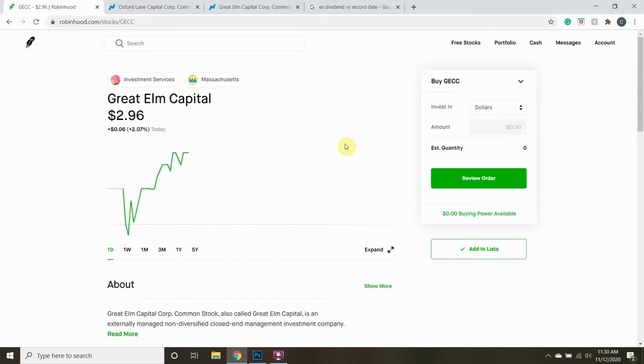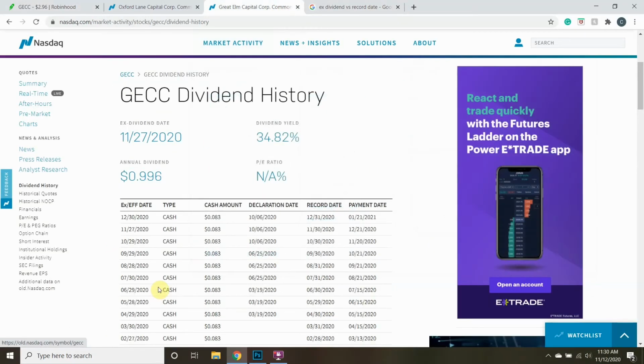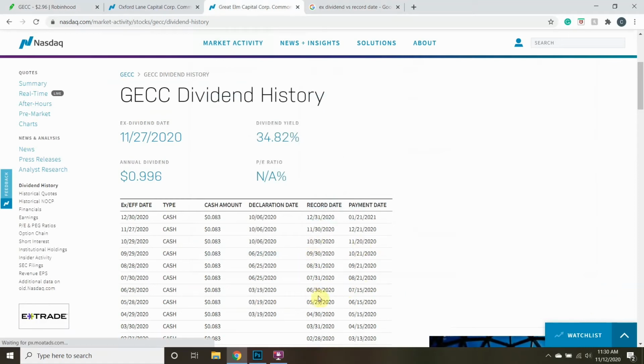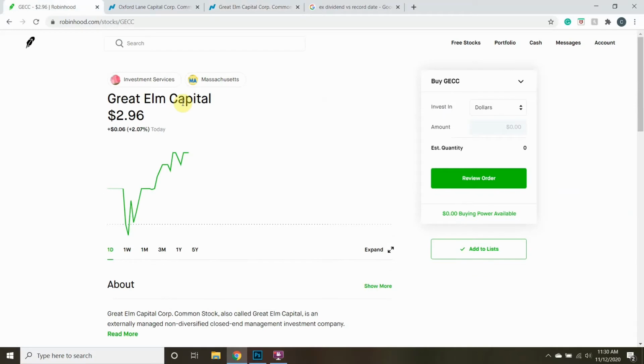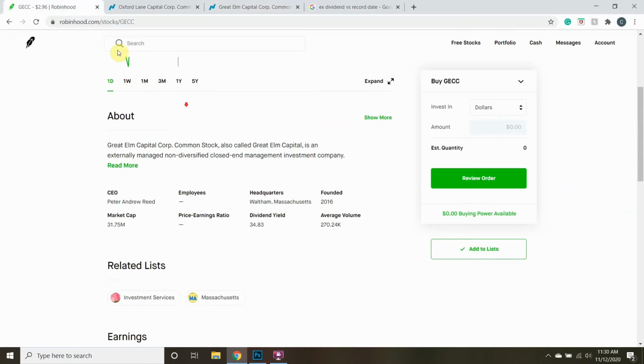Unfortunately, that payment date is coming up on November 20th. Today is November 11th, and I should double check that to make sure. Yep, payment date November 20th. So typically on Robinhood, about 2 weeks, a week at the very latest, but usually about 2 weeks in advance, they post a little section right here that'll say upcoming dividend payment. Nothing has happened in that regard.